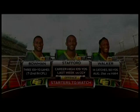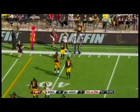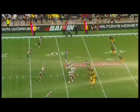Stafford had a career high 109 yards last week against Calgary. At Tim Hortons Field. Second down conversion now for the Eskimos after the 7-yard gain. Riley hurls it to the far sideline, and Kenny Stafford collects that up near the 45-yard line. A pickup of 9, and it's a first down, the first for the Eskimos.